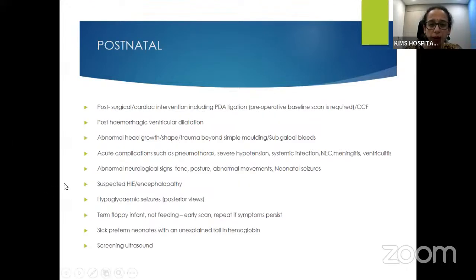Postnatally, the indications being prematurity: any baby born less than 32 weeks and less than 1500 grams definitely should get a neonatal ultrasound once, and also before discharge and further at term gestation. In addition, other conditions like post-surgical or cardiac intervention, including PDA ligation, any baby who has undergone a significant procedure in the NICU, it is better to get one neurosonogram for the baby.